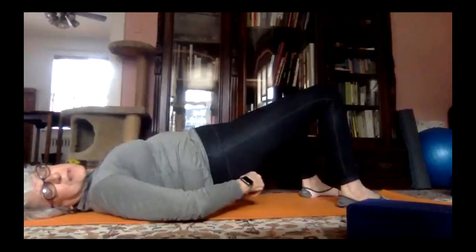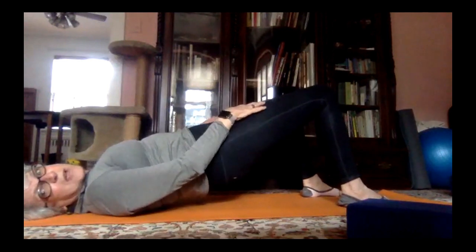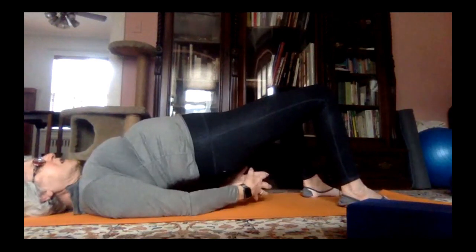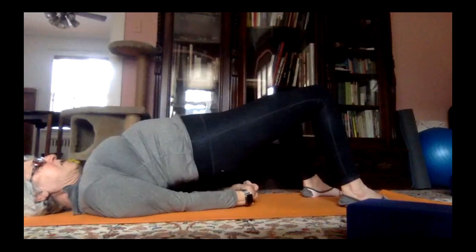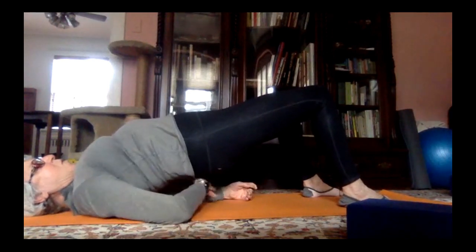Try not to scrunch the butt so much. Try to just push away, away, away, and press those feet in. I shouldn't be turning my head. And then you can take your hands and clasp your hands together and really open the shoulders and press away. So we're opening up the back.